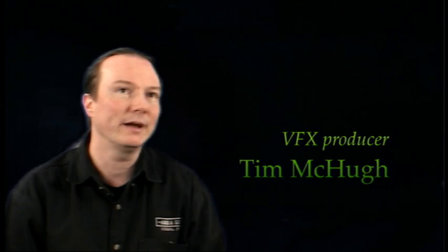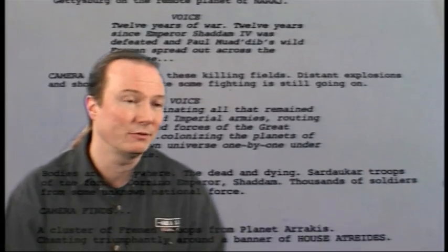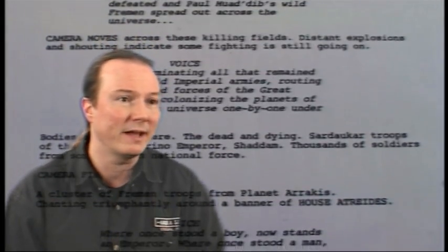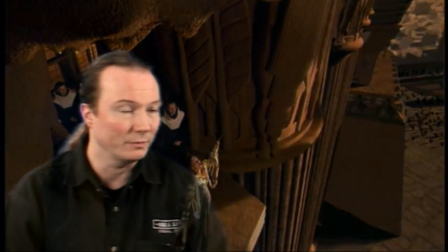A script comes generally to us first, and we'll do a first breakdown, and we will try to isolate every shot we think could be a visual effect in the movie. Some are obvious, spaceship flies across the galaxy. Some might be, they can only afford to build half or a third of the set. We have to supply everything on the right side of the screen or everything out the window.